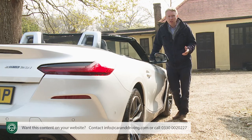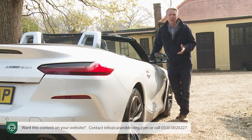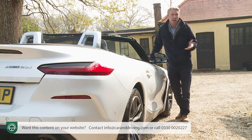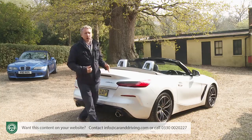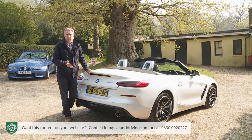We might also mention the fact that it isn't even built by BMW, the Munich maker having farmed production out to Magna Steyr in Austria, who deal with production of models as diverse as the Mercedes G-Class SUV and the all-electric Jaguar I-Pace. Lots of issues then. Volume production, affordable modern-era BMW Roadster models have always faced them.